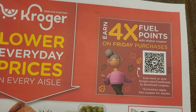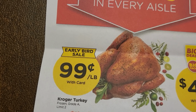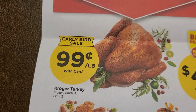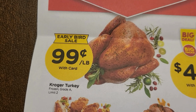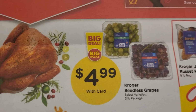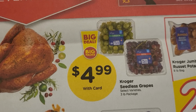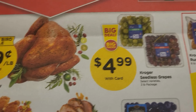4 times fuel points in this region. Check and see what you have. We have an early bird sale on turkey, limit to 99 cents a pound. So I think we will see it lower, but if you want to get your turkey now, that's a decent price. 3 pounds of these grapes, $4.99, which those have been really good grapes. So I'm going to grab some of those for sure.